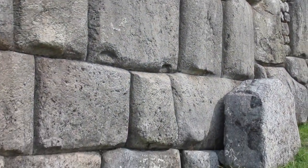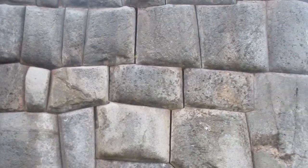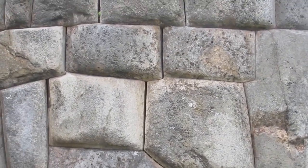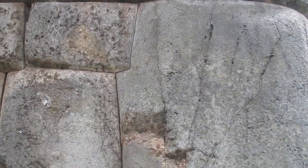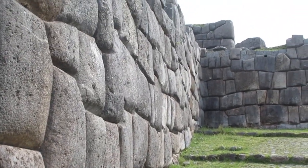See these strange nodes on stones that no one really is able to explain. They're always at the bottom of the stone, which is interesting. And you find these nodes in other places where they had the same polygonal cyclopean megaliths. No one's really sure of the purpose, but someone with technology this advanced obviously would have smoothed them down if they didn't have a purpose. So obviously they were used for something.